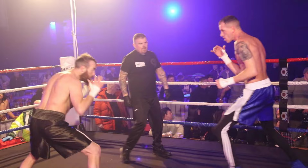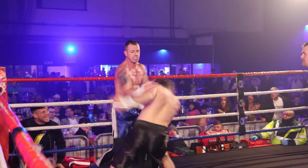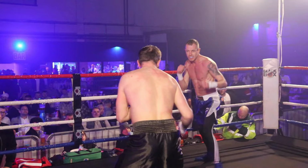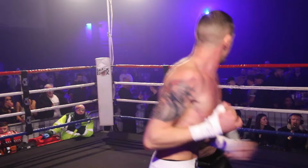And the action commences. Nice bit of movement from both. Nathan John is moving his head out. Oh, there we go. That's it. Nice. And John is really whipping in these shots. Nathan John is taking his head off the centre line, coming in with the overhand rights and lefts. The referee has to be careful because some of these punches are not far from hitting him. Yeah, it only takes one and you're out cold.